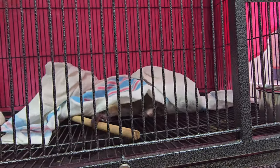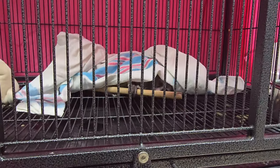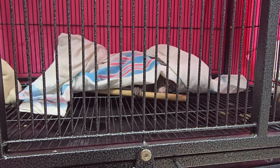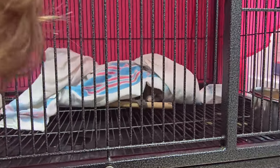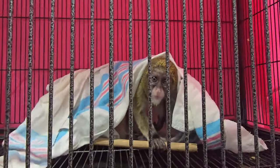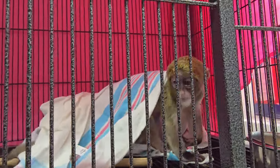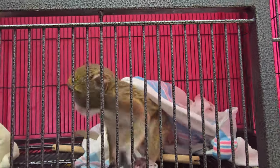Hi, little monkey. Hello. Trying to get a stick. He's like, I need my stick. Hello, little buddy. Hi, little buddy. Hello. Hi, cutie.